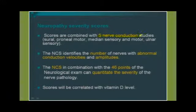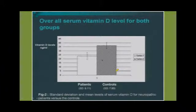They looked at 5 nerve conduction studies, okay? And they looked at the number of nerves that were abnormal, and then they gave them the total score, and then they correlated that with their vitamin D. So they looked at how bad the neuropathy was, and they correlated it with their vitamin D.